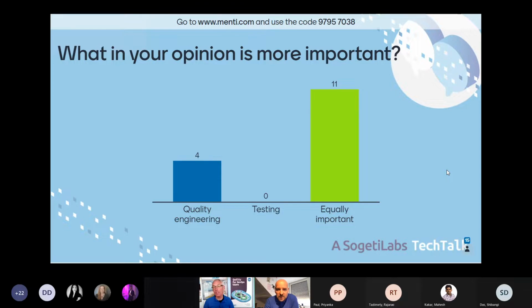Well, of our attendance, the general trend is clear that most people think that quality engineering and testing are equally important. And obviously we would like to tell something about it, but probably we were not very fair asking this question, isn't it, Dennis? Because we had not explained yet what we think the definitions of quality engineering and testing are. So shall we have a look at that?